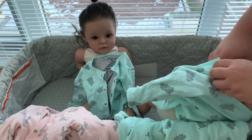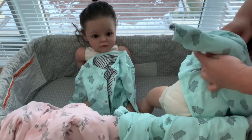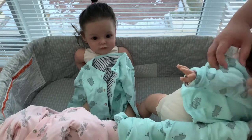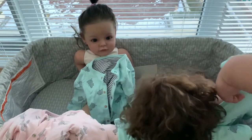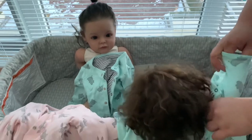The big sister with shorter hair, light brown, her name is Nikki. Nikki has blue eyes. The younger sister with straight black hair, her name is Vicky. Vicky has dark brown, close to black eyes. I guess they are twins from different eggs then.